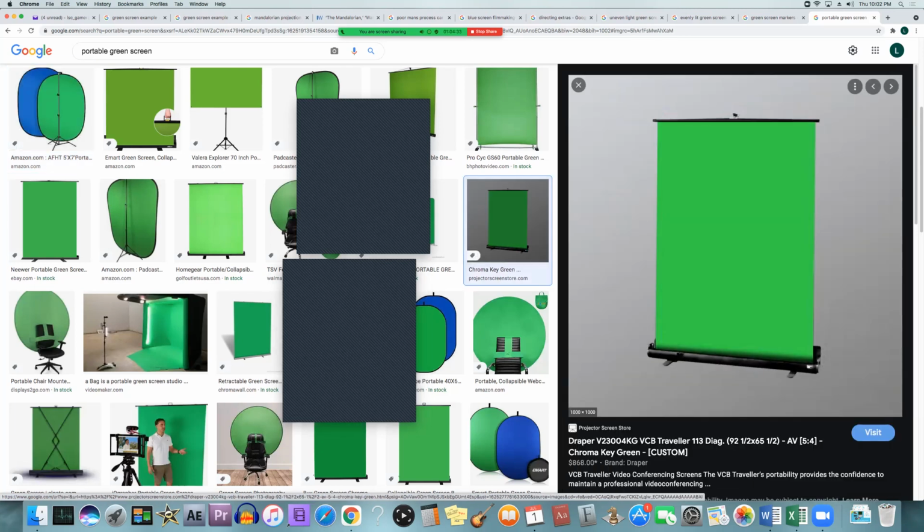They also have something like this, which pops out of that thing at the bottom and it pulls up to the top.